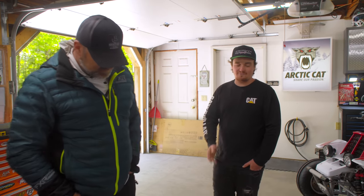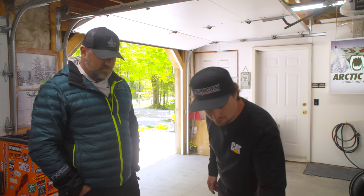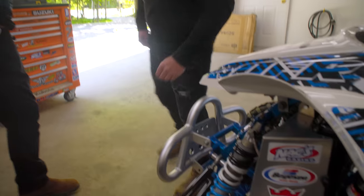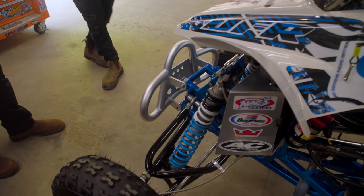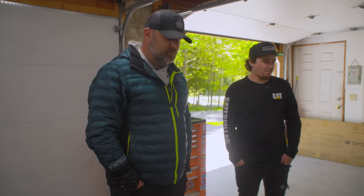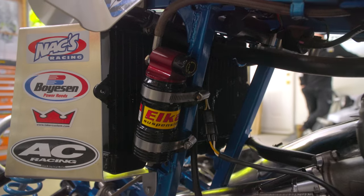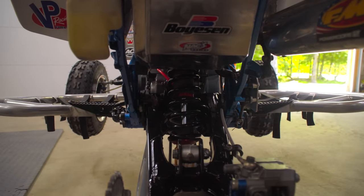I found those and I restored those. I had all new internals put in them. The springs were powder coated because they're a triple rate spring. Each one of those is a different spring, starting from the black, white, and blue. So I powder coated them, and then out back I put an Elka dual rate shock in the back. And that actually made a world of difference.